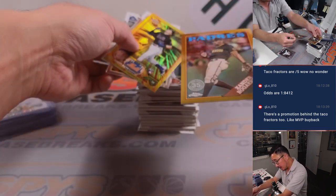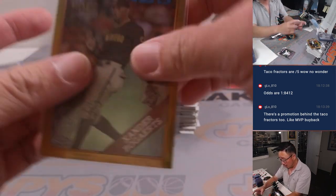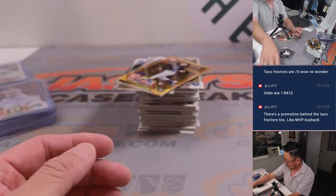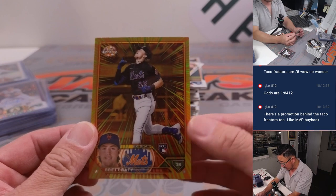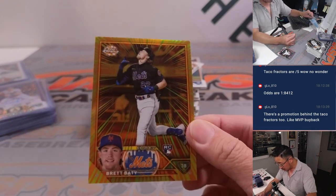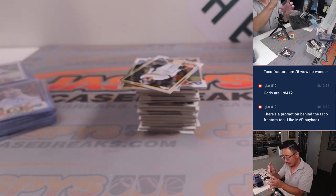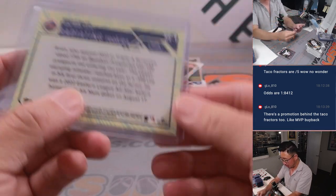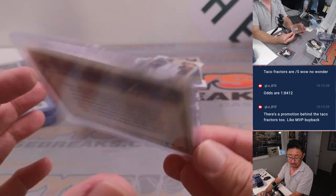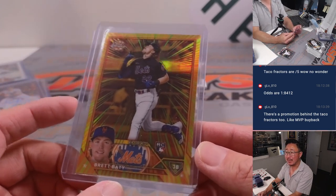There's a Xander, what's this? What's that, Brett Beatty? Here's Xander Bogaerts, 42 out of 50 for the Friars. That's John and the Friars. Look at this, Brett Beatty. What is this called, G-Lo? Doesn't seem to be numbered. This has got to be a short print, though, right? Radiating Rookies? That's pretty cool. That's BW, B-dubs, with the New York Mets.